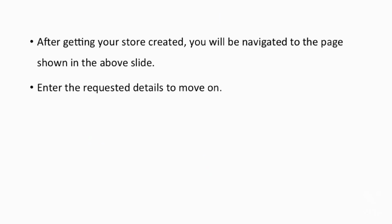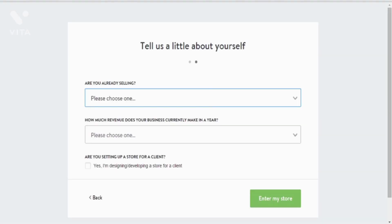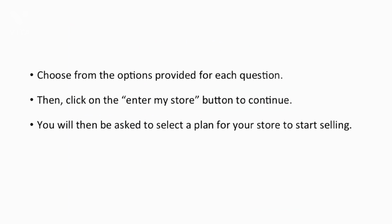Enter the requested information to proceed. Remember to make sure all the details you provide are valid and relevant. There's no point in entering fake details if you want your business to succeed, as it's best to be honest and transparent with your customers. This is the place where Shopify would like to know more about your business level. For each question, you'll need to choose from the options provided, after which click on the Enter My Store button to continue. You will next need to select a plan for your store to start selling.